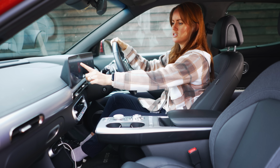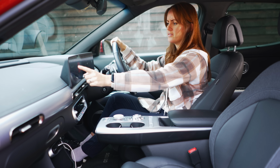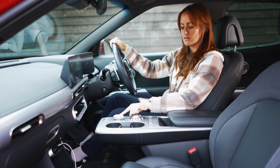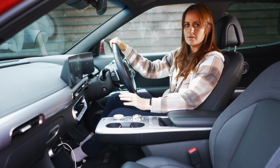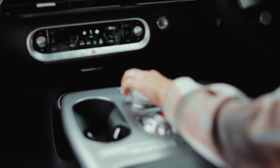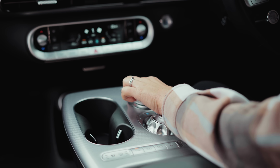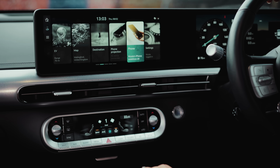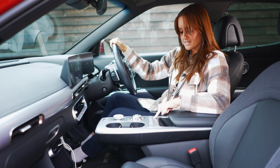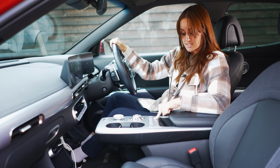So instead of having to use the touch screen all the time and having to lean forward and tap everything, you can access everything through the click wheel. It's very BMW. They've obviously nicked a bit of the design from there. So you can scroll things and then you can click on things. Then you've got the buttons down here for your heated and your aerated seats, for your heated steering, etc.